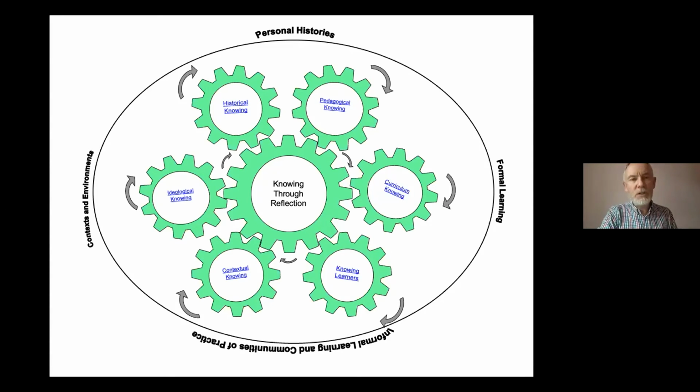Curriculum knowing falls into two parts. Curriculum knowing is both knowing the curriculum that you have to deliver. So what exams are, when those exams take place, what will be on the specification, what textbooks are recommended by the examination board, what the government expects at different levels of a pupil's development. That's part of their curriculum.